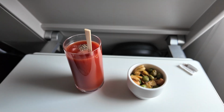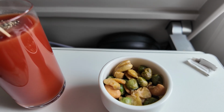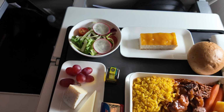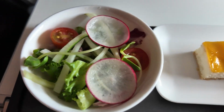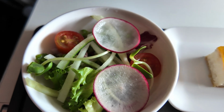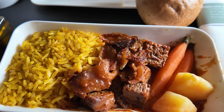Time for a late lunch, and things kick off nicely with a cup of nuts and a glass of tomato juice. Then comes the main meal, served on a tray, a bit more presentable than what you usually get in economy. I've got to say, the meal was okay. The massaman curry in particular was really tasty.